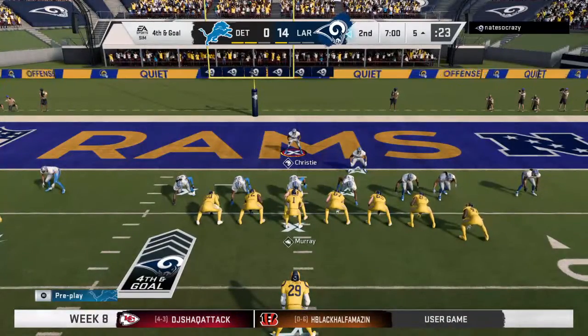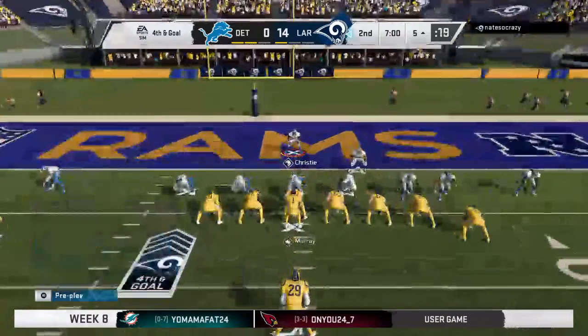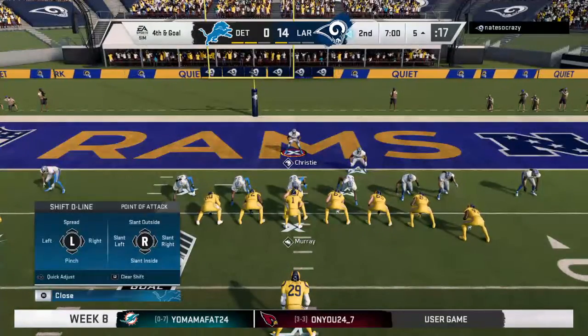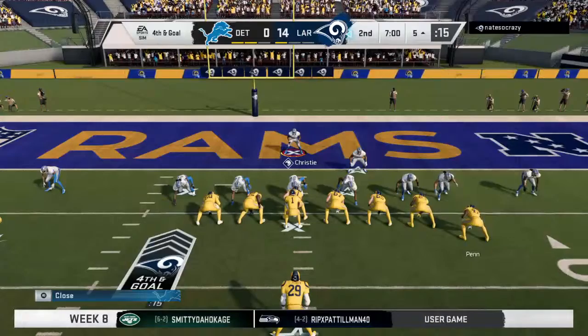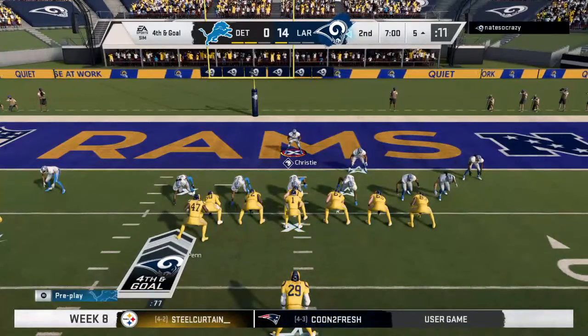Switch it, switch it. Come on, switch it. Deuce, deuce. Hey, check 24. Check 4, check 4. Banjo, banjo.